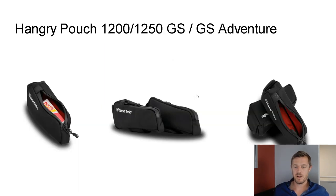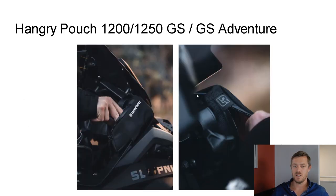Next is the hangry pouch. The name comes from "hangry": when you're hungry because you're angry, or you're angry because you're hungry. A good place to put little snacks and stuff. They actually fit in the cockpit, so you can reach it if you're driving. They sit in the cockpit area of the GS 1250, just in the wing fairing there.